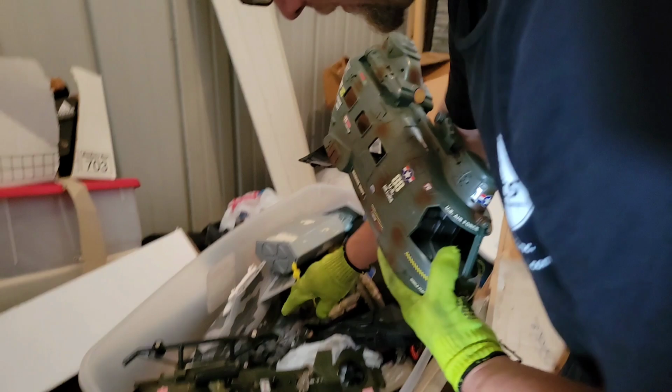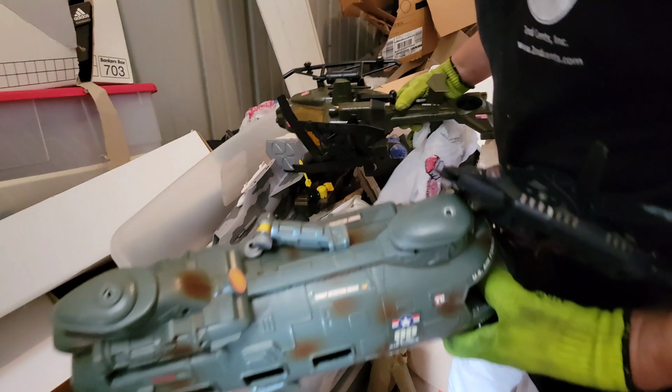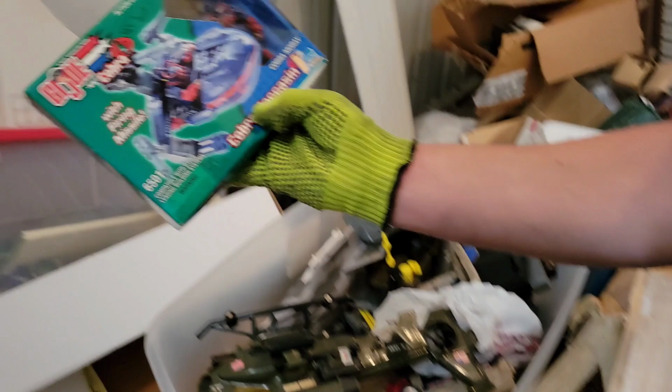Oh my gosh, guys are escaping on me. They were just waiting to dive out of the back of that thing. Blades are probably in there somewhere, I think. Oh man, we got everything in here. Yeah, it looks like everything's down here, Tonky. Blades, accessories, and brand new in the box. G.I. Joe versus Cobra.